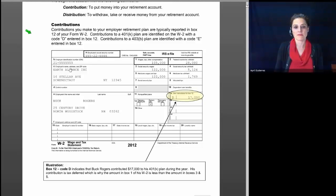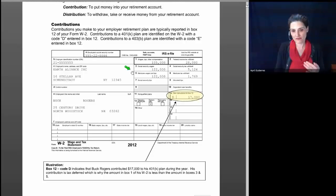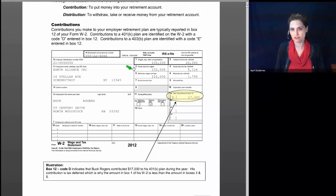I have an example of a W-2 in front of you now for a character named Buck Rogers. Buck Rogers works for Earth Alliance. You can see in box 1 of his W-2, it's showing $105,000 of wages, but when you go down to boxes 3 and 5, the wages are actually $122,000. Well, if you take the amount in box 12 with a code D next to it, it says $17,000. And if you add $17,000 to 105, you get $122,000.